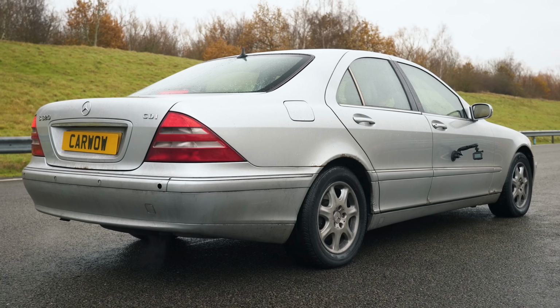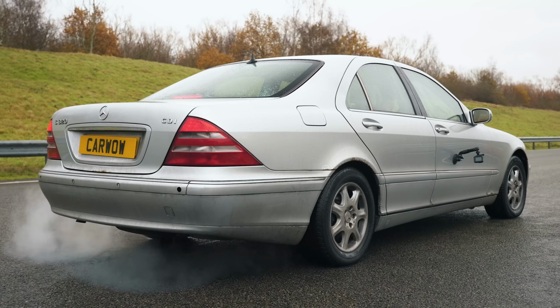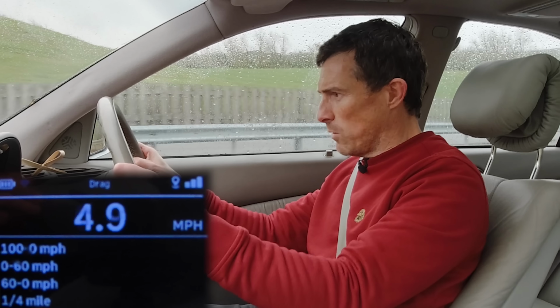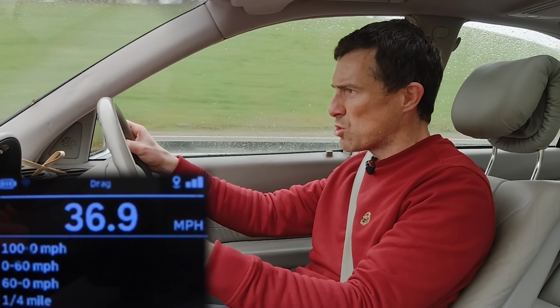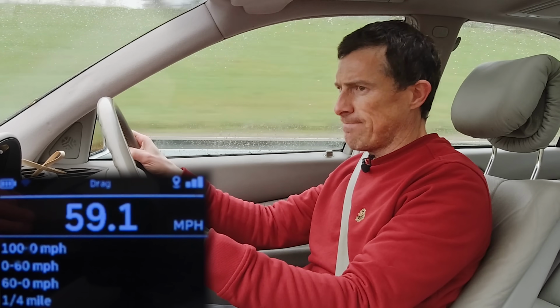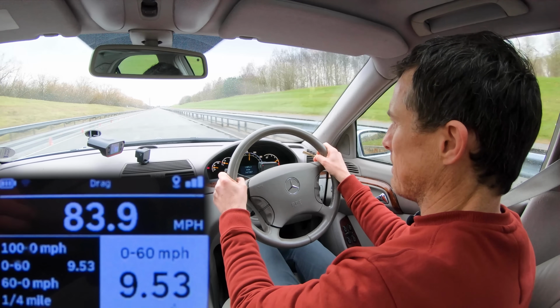Well, let's do it. Start off with this S-Class, see what it does. Brake boosting, come on diesel. Oh, bit of wheel spin, traction control kicked in there. Here we go now, oh, we're on boost. Oh yeah, what's this, 0 to 60. 9.5 seconds. What's the quarter mile? Quarter mile, 17.39.